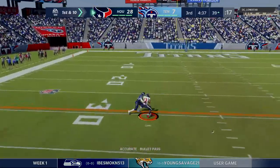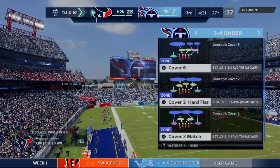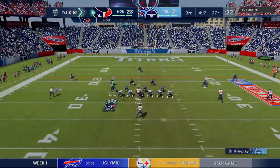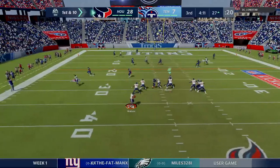Here's Watson throwing on first down. Quick hitter here, it's complete. And he's going to get this inside the 30. Another nice gain. That's now 30 yards between those last two plays. So first and 10, and if they score on this drive, might have to start digging in our second half blowout material.